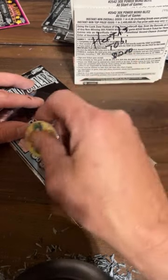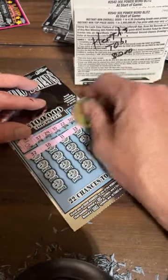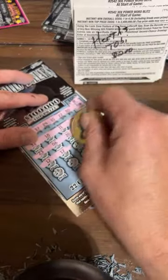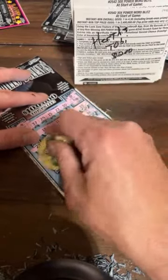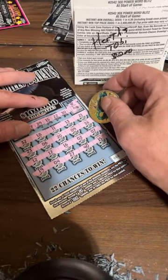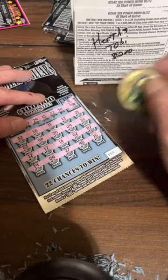Oh, here we go. 37.29, guys. Don't see those. Looking for 15. Looking for 22. 15 and 22. We got a 15.